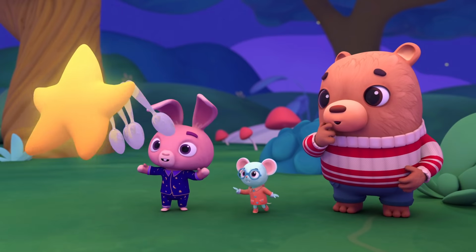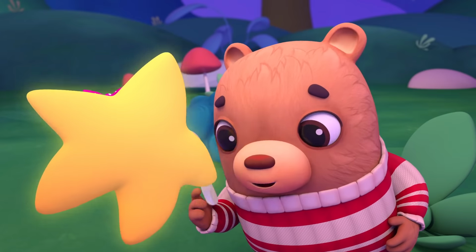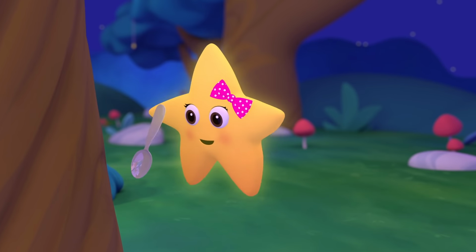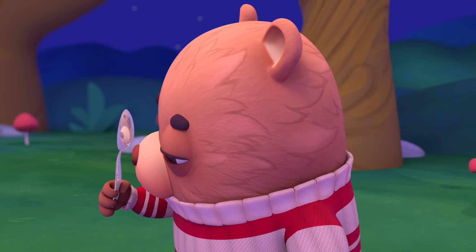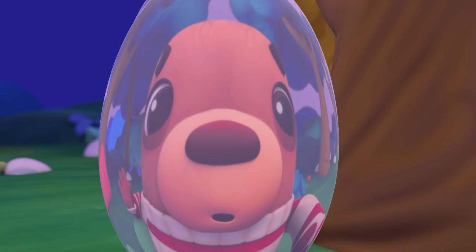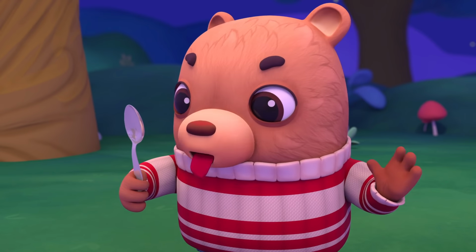1, 2, 3, and 4. Spoons all bright and shiny. Oh, what could they be for? Maybe they're for banging, they make a funny sound, or making silly faces, or digging in the ground.